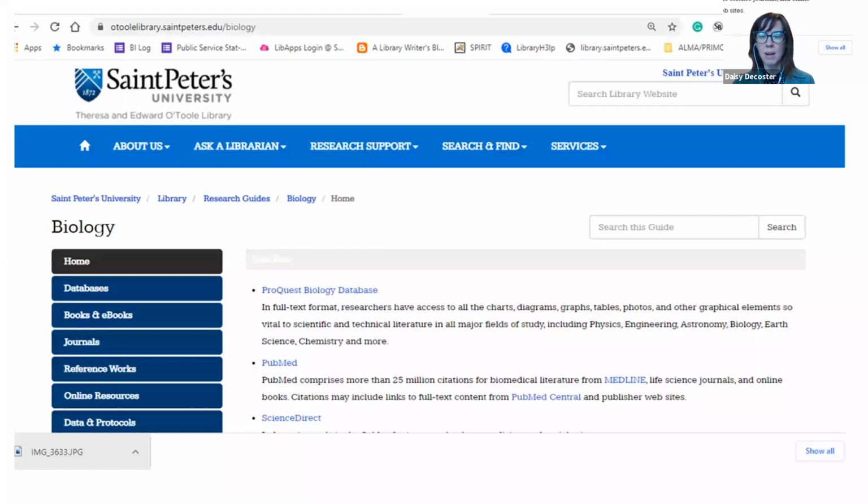So when you click that Library Databases link, you will navigate back to the O'Toole Library website. And instead of just being on our homepage, you'll be in a dedicated guide for that course that you were in. So if you're in a biology course, you go to the biology research guide. If you were in an English course, you go to the English research guide. Criminal justice course, criminal justice research guide, and so on and so forth. And we've designed these guides for every academic major and minor at St. Peter's. And there's also a librarian liaison linked on each guide who is a good person to reach out to with additional questions for that subject area.